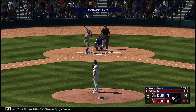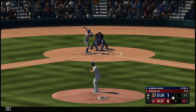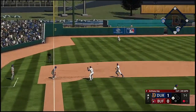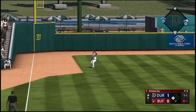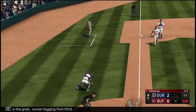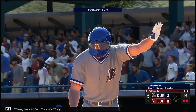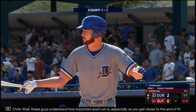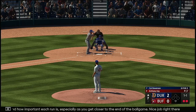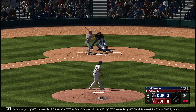I'll tell you, man, it's such a good feeling when you smoke a line drive into the gap like that. I mean, sure, home runs are king, but I feel like nothing makes you feel like a true professional hitter more than a bolt the other way. He makes the grab. Runner tagging from third. The throw's offline. He's saved. It's 2-0. Well, these guys understand how important each run is, especially as you get closer to the end of the ball game. Nice job right there to get that runner in from third and add a little insurance.